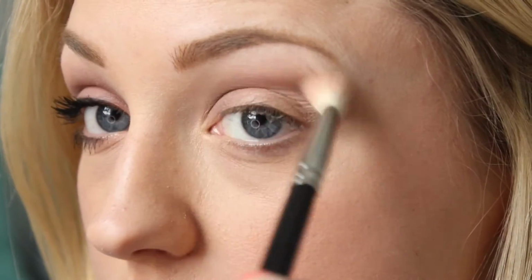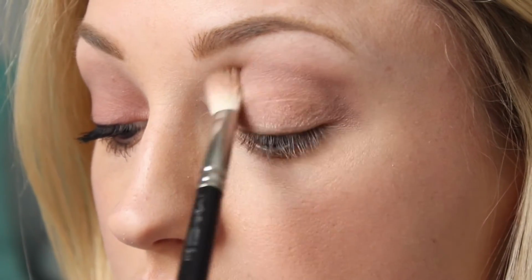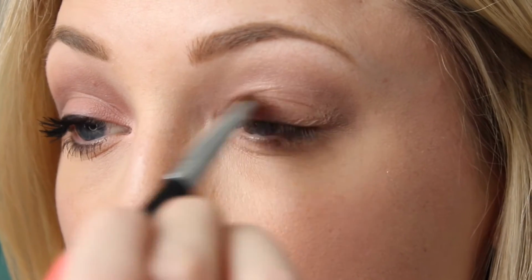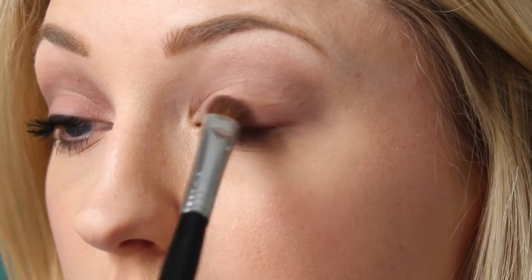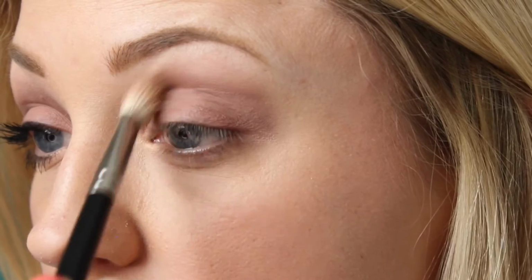And because there's a little bit of a harsh line from the crease, I just like to blend it out with any fluffy blending brush, just going in circular motions to make sure that everything's blended completely. For my lid, I'm going in with the color Limit from the Naked 3 palette, and I'm just applying that with a Sigma eyeshadow brush, just flipping it over and making sure all the product is put on the lid. Then I'm going in and blending it out once again to make sure that it is blended perfectly.